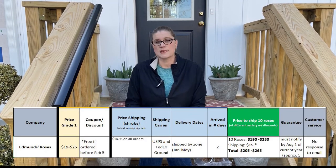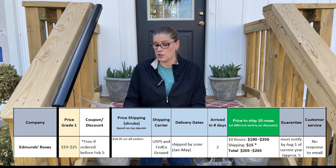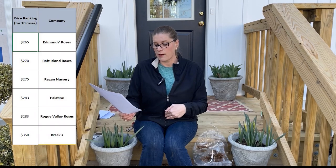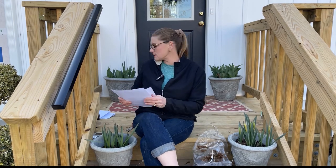So Edmunds Roses ended up costing $265 for 10 roses. They offer free shipping over $50. I couldn't find any coupons. And so $265 for this one. Next would be Raft Island Roses, and I'll go ahead and post up the rest of the analysis for you. So please join me as we continue to do unboxings. I'm expecting a few more shipments next week, and I've got one more catalog company I'm ordering from, and then we're going to go back to my small businesses that I love so much.